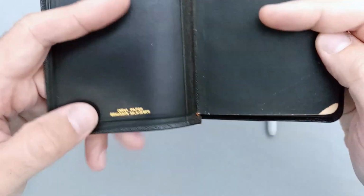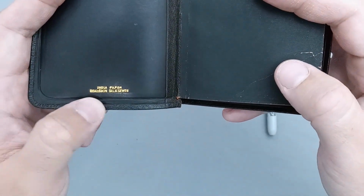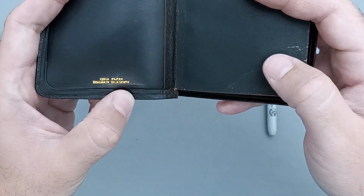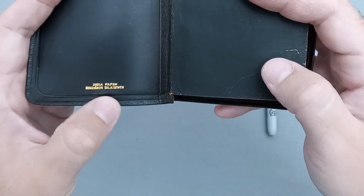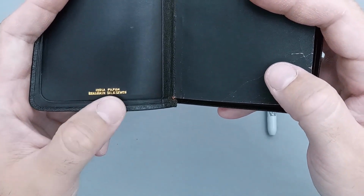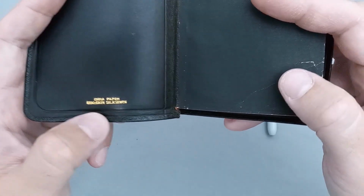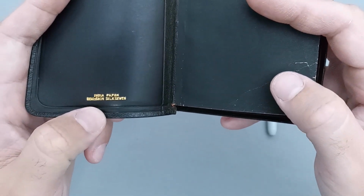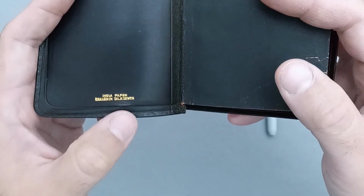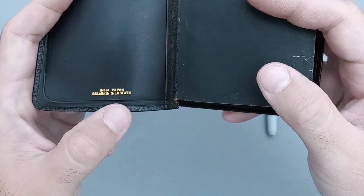I'm getting distracted. Down here it says India paper and then sealskin and silk sewed, it looks like. So this is top of the line. These are going to be all of your best features all around. India paper, obviously, is going to be the most opaque paper that you can possibly get. Sealskin is going to be the top tier, absolute top tier quality leather that you can get from this era. And then silk sewn. They don't even do that anymore.